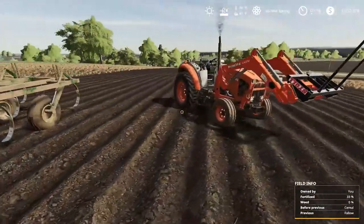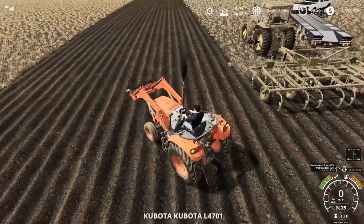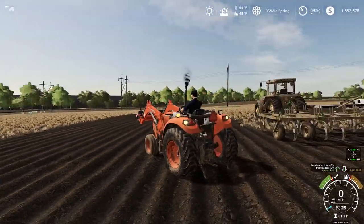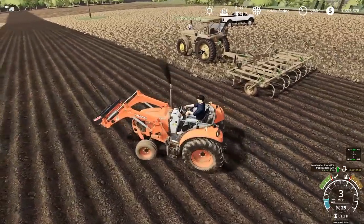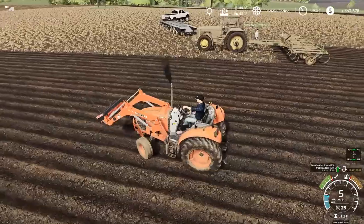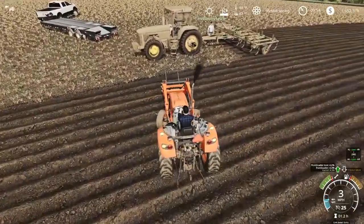All righty. So that's what we're going to try. Can't really pick it up, but we're going to try and just kind of tilt it so we can maybe... We might be too low. Oh, this Kubota's going to be too low to even connect it. So we'll just have to make this work. It'll be fine. We'll find a way. Okay. He's going to have to kind of guide us.